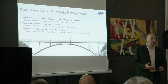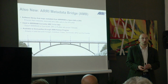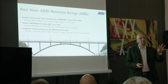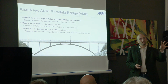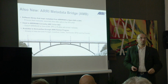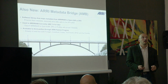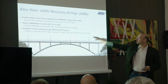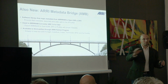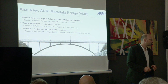We have a color scientist in Los Angeles, Joseph Goldstone, who's actually talked to a lot of the post-production houses there, and he wrote a software library that now maps the metadata from ARRI RAW or ProRes into OpenEXR or DPX. And we're making this available free of charge to any of the vendors who do this conversion, and they're going to build it into their systems, and we already have a whole bunch of beta testers. So very soon this gap will be bridged, and the visual effects people will actually get this metadata.